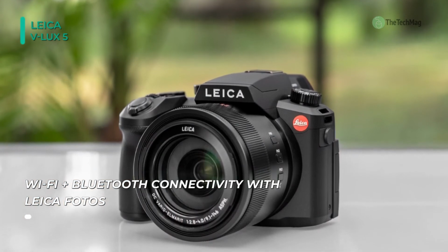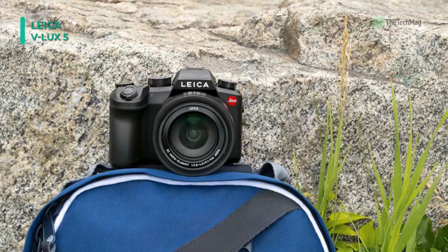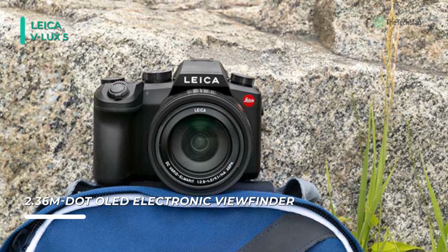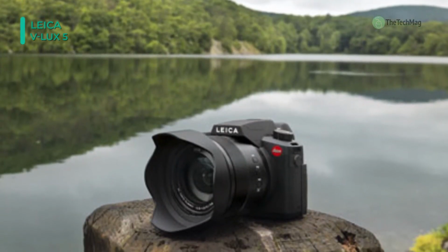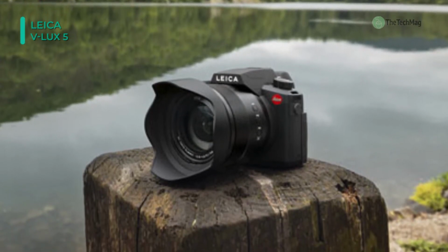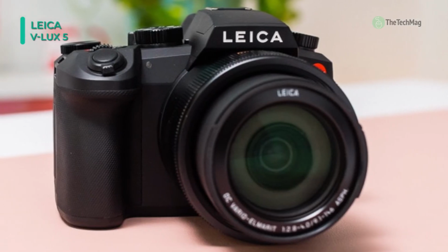The sensor and processing technologies also allow fast autofocus performance, along with consecutive full-resolution shooting at 12 frames per second and 4K photo shooting at 30 frames per second. Considering the photo and video capabilities, the V-Lux 5 is also characterized by its impressive DC Vario-Elmarit ASPH zoom lens, which covers a wide angle to super telephoto 25 to 400mm equivalent focal length range.